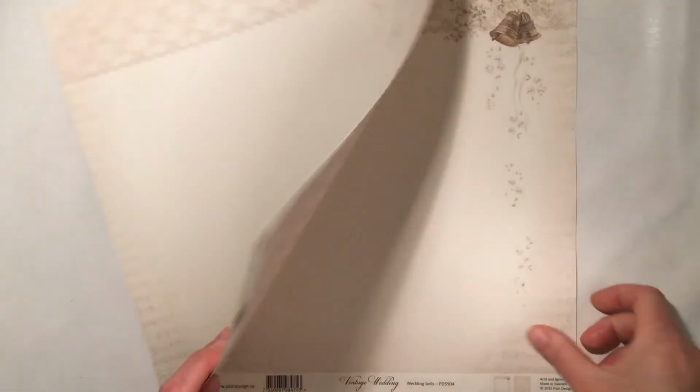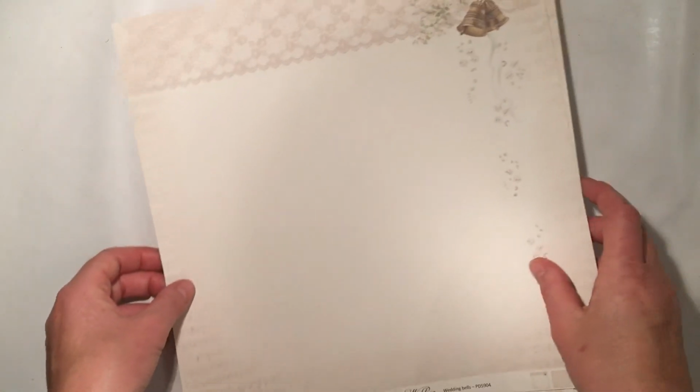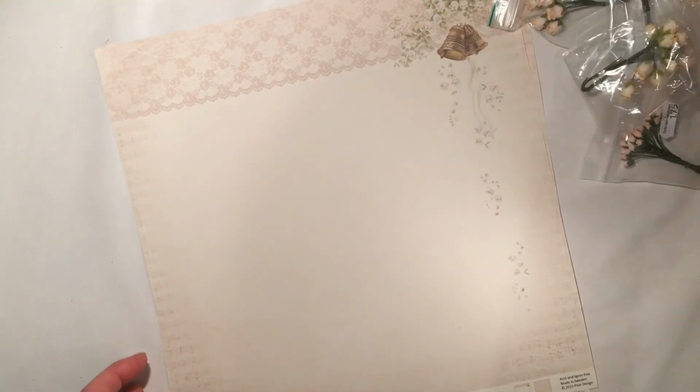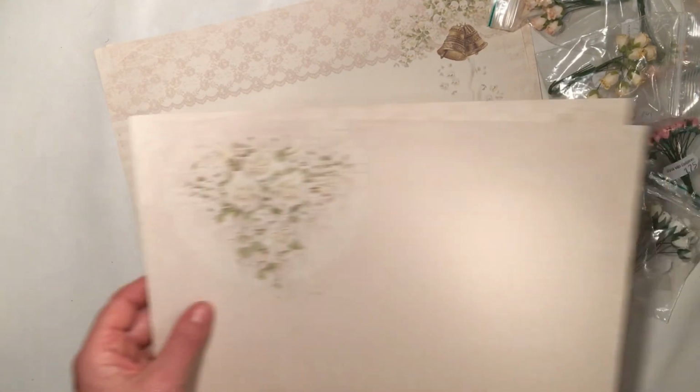And this is the one with the bells. I knew I had one in large as well. Yeah, I had two of those. And they have a very pretty back as well. I think I showed you this one, and with the bride. So that's very pretty too. So that's it for my splash out today. Lots of beautiful things and items and papers and goodies, and I'm very happy with that.